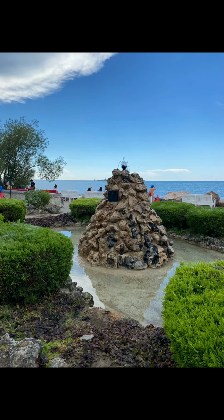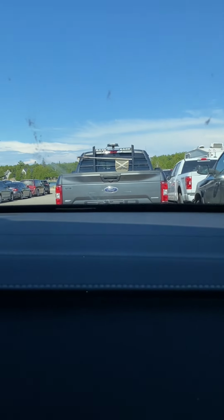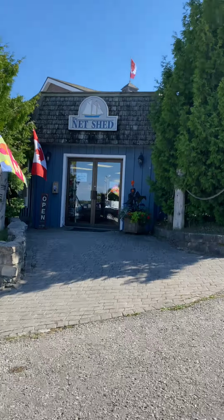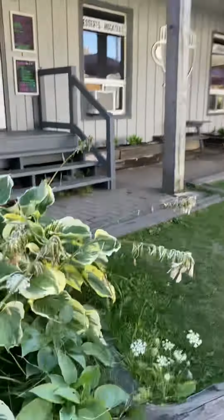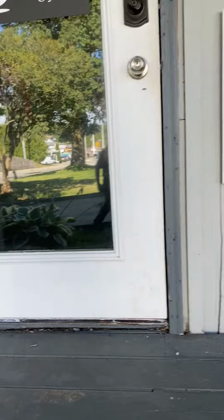Here's the Canadian flag and a fountain. And Tobermory, we arrived there. That's where the ferry is. So we parked our car nicely behind another car because it's a big line. Then we checked out Net Shed, which is just a nice little gift store. Then we wanted to go get some coffee, but we found out that it was closed.